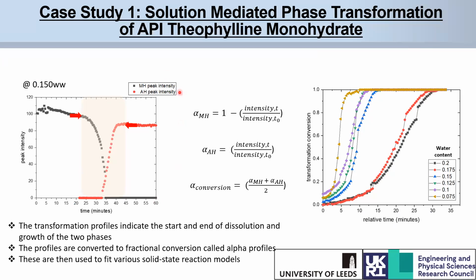2 materials. So on the left-hand side here, you can see the dissolution of the monohydrate form, which is the black line, and then the red line is the growth profiles, the growth kinetics of the stable phase. And so the transformation profiles indicate the start and end of the dissolution and growth. The profiles we can then convert using these equations into alpha profiles. So these are simply just the difference between the start and the intensity values of the peaks during the transformation process. And then knowing that for the 2 different phases, we can then convert that into an alpha conversion parameter, which is this equation at the bottom. And these are just called alpha conversion profiles, and they're plotted here on the right-hand side.